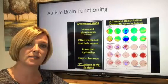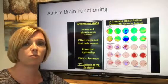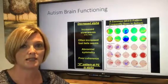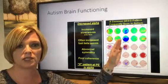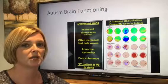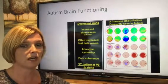So an autism spectrum disorder QEEG brain map really is one of communication. Communication between brain areas is impaired. So we do see these differences in speeds, but communication between the brain areas is impaired, which is really throwing functioning of those areas off.